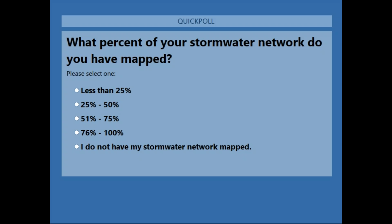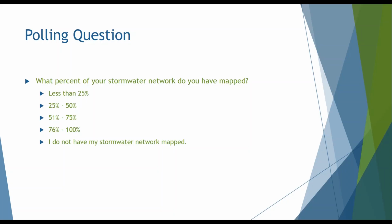All right, so we have about 12% that have less than 25%, 13% are between 25 and 50, 14% are between 51 and 75, 37% are reporting 76 to 100, and 25% of you are saying you haven't gotten started yet. All right, we're closing this poll. We're going to move on to one more.